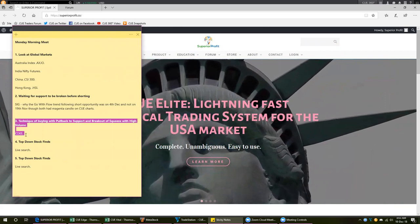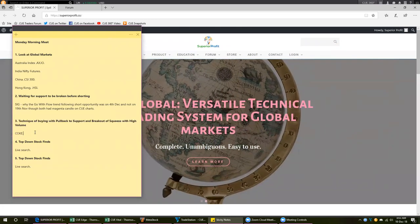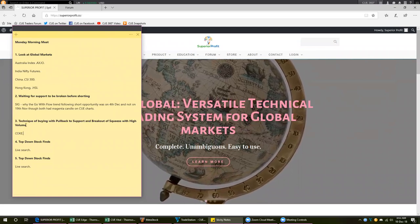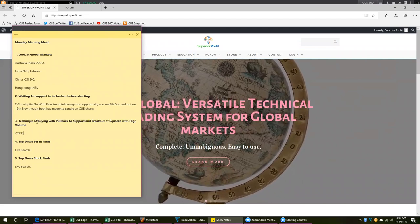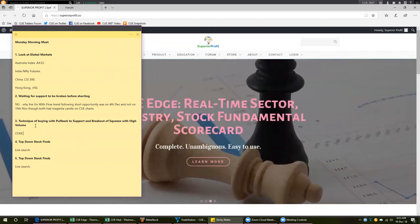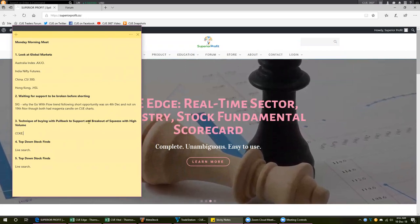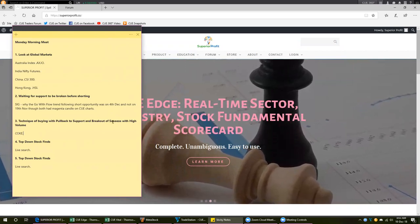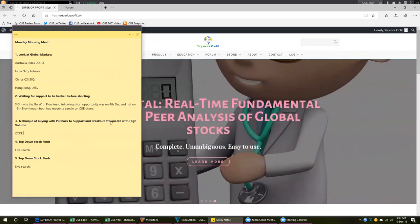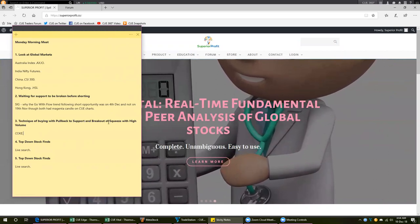Then I will look at this stock COKE, again a stock that I mentioned in the market roundup, and explain another technique. It's not one of the standard queue trade setups, but this is a popular technique as well: buying a stock when it pulls back to support and then breaks out of a squeeze with high volume. We can identify such trades also from queue systems.